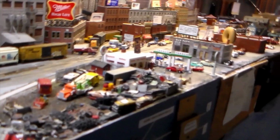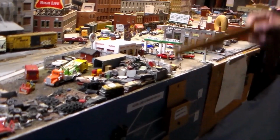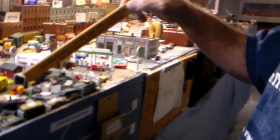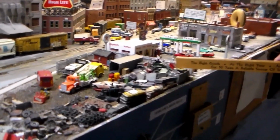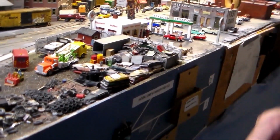Let's talk about the junkyard here. Lots of detail in here. One of my favorites is the 3 junkyard dogs that we have right in here. Okay, the junkyard goes with the gas station, and just tons of junk and crap thrown all over the place. Some of these are actually cast loads. That's an actual cast load. That's a cast load. All these other just loose detail parts.